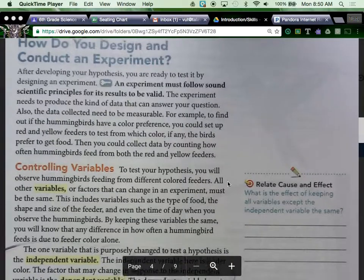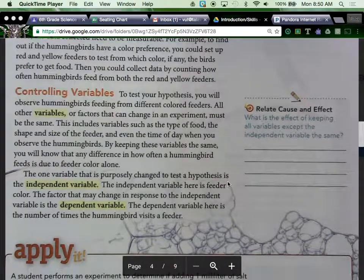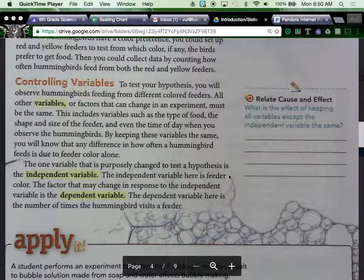Controlling variables. To test your hypothesis, you will observe hummingbirds feeding from different colored feeders. All other variables, or factors that can change in an experiment, must be the same. This includes variables such as the type of food, the shape and size of the feeder, and even the time of day when you observe the hummingbirds. By keeping these variables the same, you will know that any difference in how often a hummingbird feeds is due to feeder color alone. The one variable that is purposely changed to test a hypothesis is the independent variable.